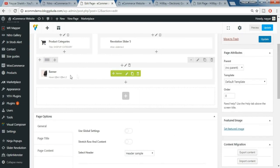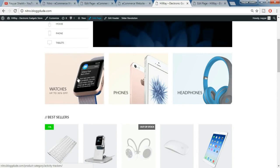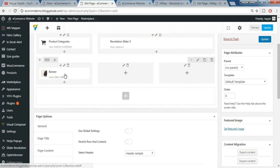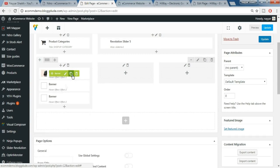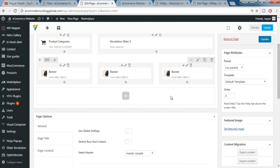So we have successfully created the banner. But as you can see, in our demo website we have 3 banners over here. So what we have to do is hover over here and we have to create 3 different columns. So select 3 columns. So as you can see, this is the 1/3 plus 1/3 plus 1/3. Just click on this one, and as you can see, we are getting 2 new columns over here. So similarly, you can repeat the same steps and create 2 different banners for this thing. I'm just copying this 2 times and dragging and dropping this on these 2 different columns.